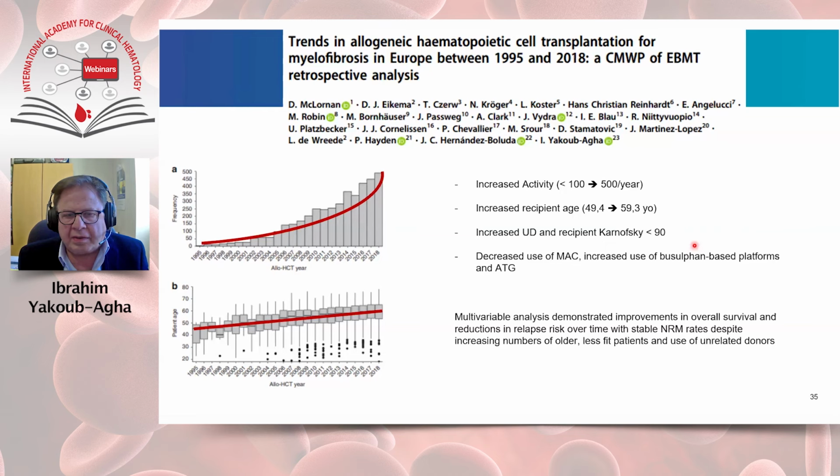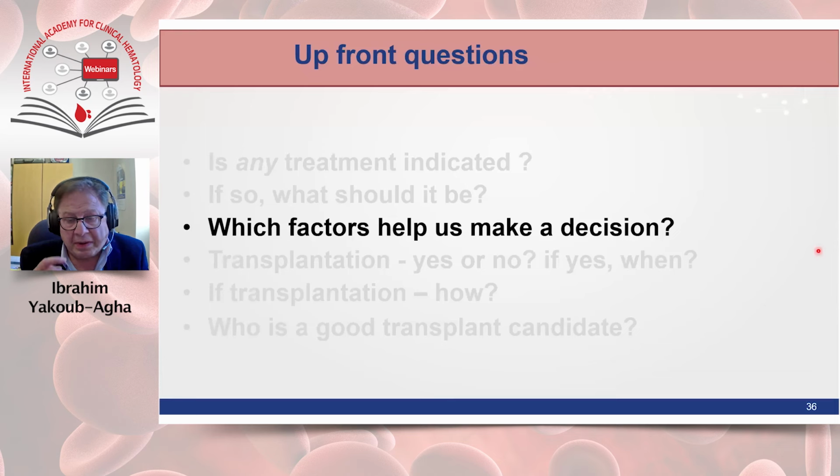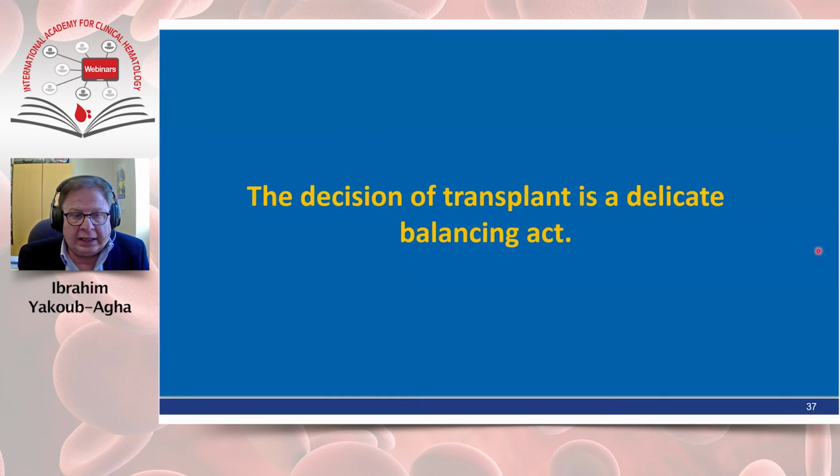We observed decreased usage of myeloablative conditioning, which is normal because in elderly patients and patients with comorbidities, we cannot use MAC, and increased use of busulfan-based platforms and antithymocyte globulin. In multivariate analysis, we demonstrated improvement in overall survival and reduction in the relapse risk, despite the fact that the median age is increasing and Karnofsky is going down. That's to say, we are improving allogeneic transplantation in those patients. So which factors help us to make a decision? Actually, the decision of transplant in myelofibrosis is a real delicate balancing act. This is not easy. That's why we try to make it easier.